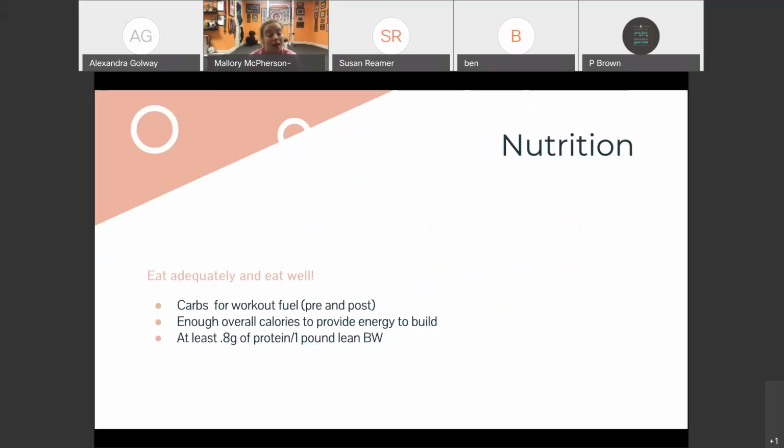Eat healthy. If you are not providing enough energy for your body to build the muscles, you will not build them. So just like I told you, if your teacher sends you the stimulus to do the homework and you don't have the tools to do it, you have to give your body the right tools. You have to give it the building blocks.